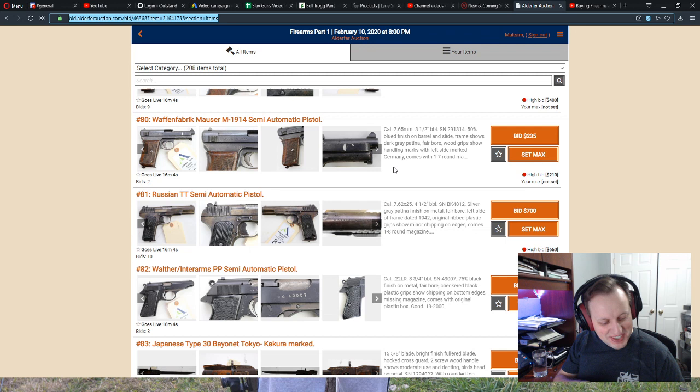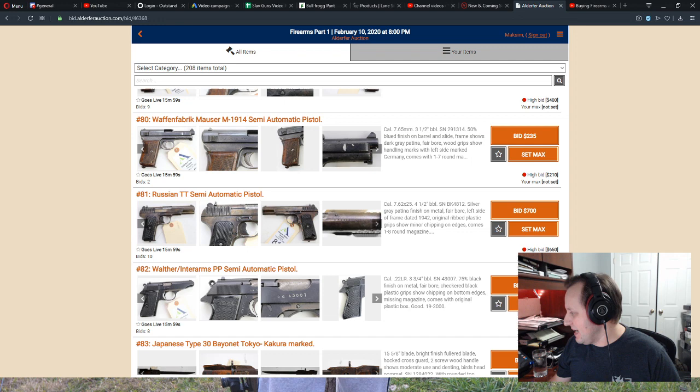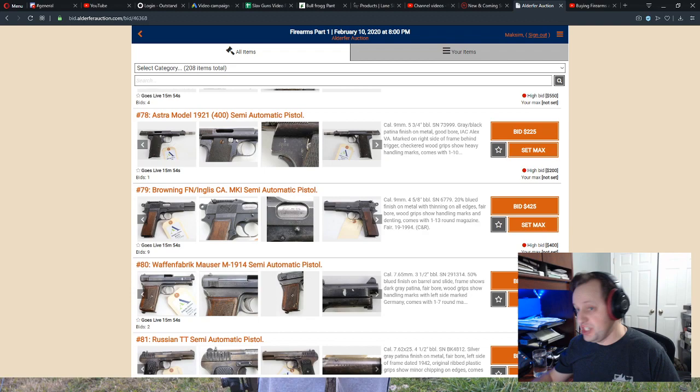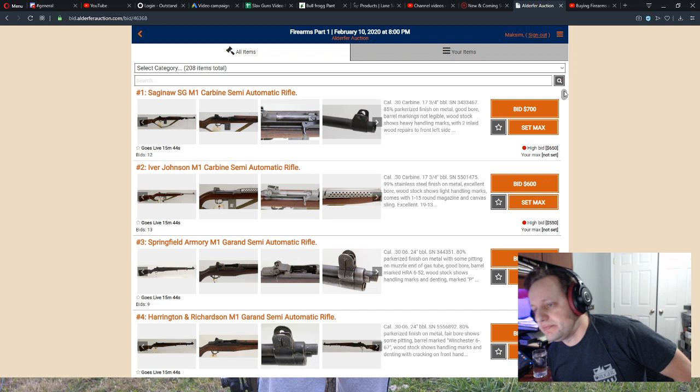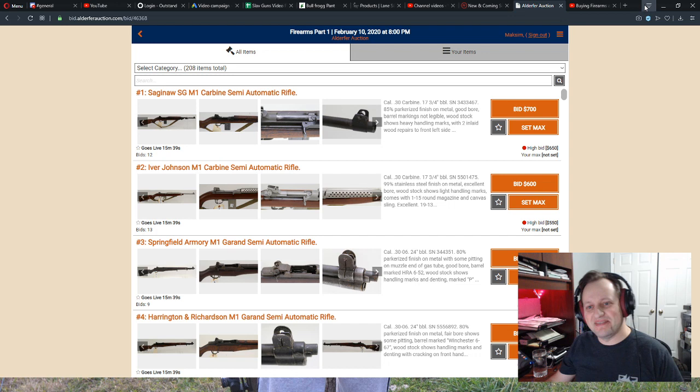All right, so gun auction. We have a gun auction coming up. Alder for auction, I put a link in the chat so you can follow along on there. If there's any guns you're interested in, feel free to register. You can register right on there. Or if you want me to buy something, send a super chat and on the gun auctions we'll go bid live on them.